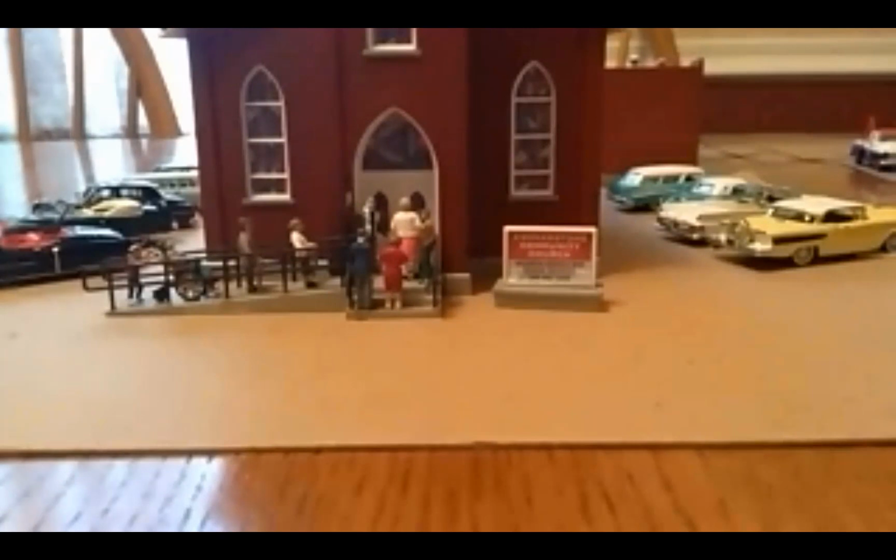Now, the reason this one didn't light up is because the stained glass window that came with it is printed out on, I guess you'd call it, cardstock. And I was going to light this one up, but the lights don't show through because it's too thick. But I do have another church I'm going to build, and I've actually got some sort of stained glass windows, so it should light up and look real good when you get it lit up.